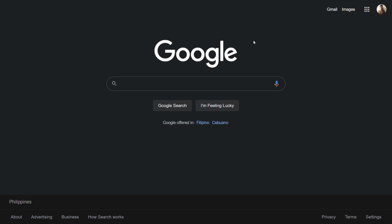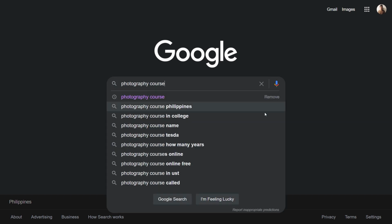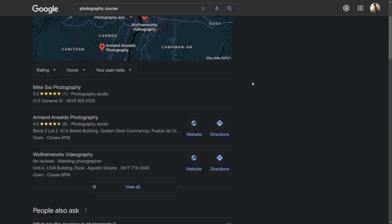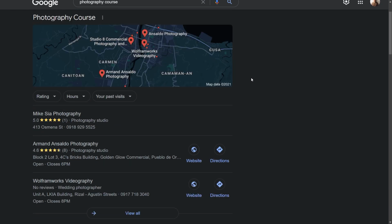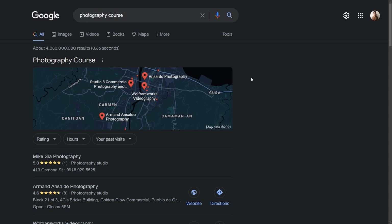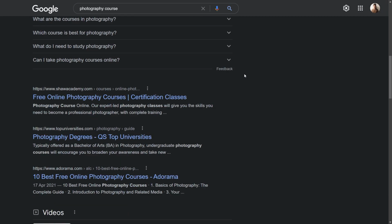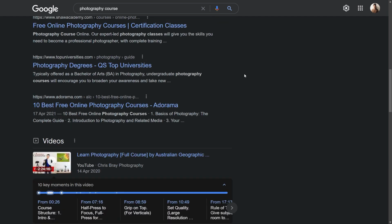Now, what you will need to do on Google is search for a specific niche. I search for photography courses, as you can see. I love courses and I know there are a lot of people selling them online. So that's where you search for that. But you don't have to focus on courses per se, or photography courses for that matter. You can search for affiliate marketing courses, Facebook ad courses for example.